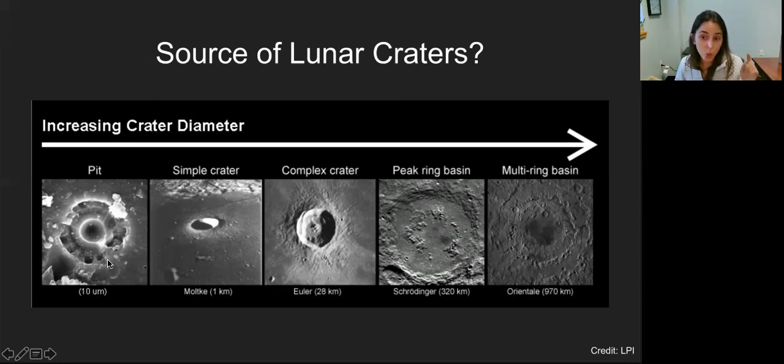Volcanoes don't produce craters that are that size, okay? The only geologic process that can create craters across this whole size range is impacts, because you can have impacts across that whole size range. So that's our first clue that maybe all of them, or the majority of them, are from impacts.